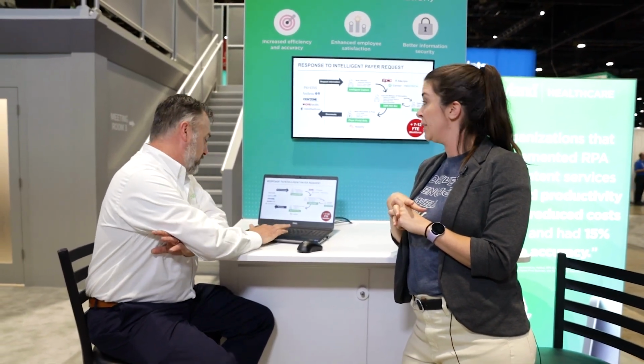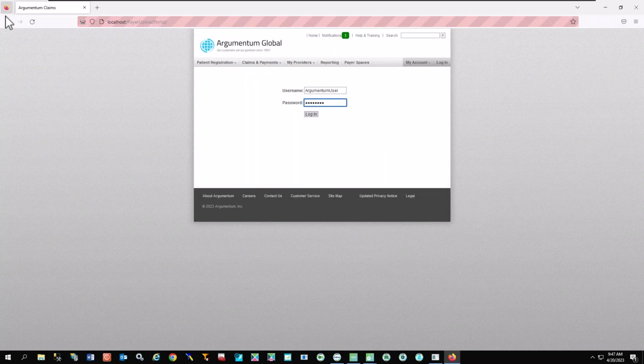The cool thing about the RPA too is it's as many tasks in a 24-hour period that can be picked and done, and RPA bots don't take bathroom breaks. So why don't we let go? So let's actually see what it does.